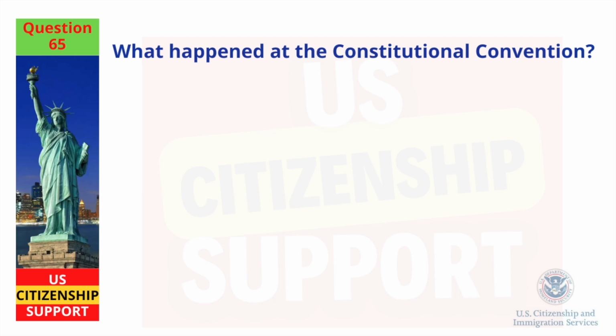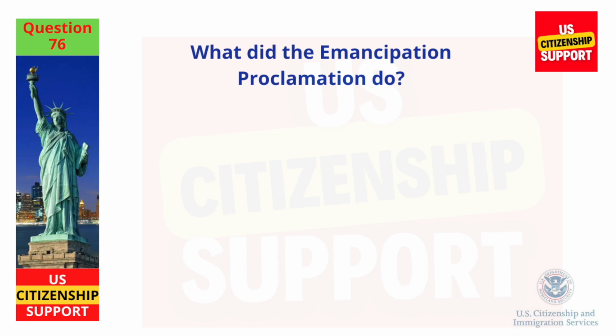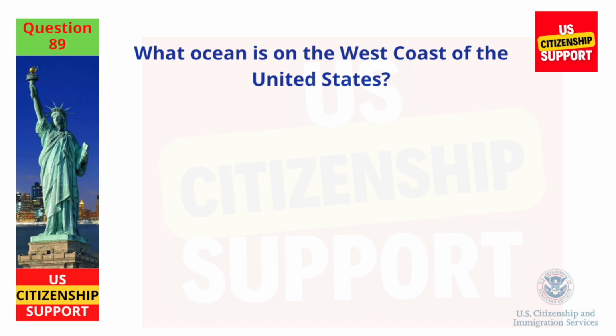What happened at the Constitutional Convention? The Constitution was written. What did the Emancipation Proclamation do? Freed the slaves. What ocean is on the west coast of the United States? Pacific Ocean.